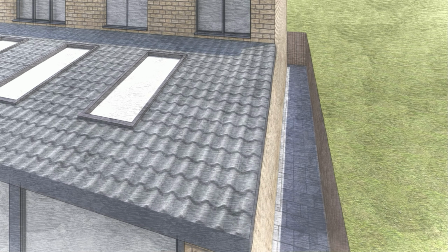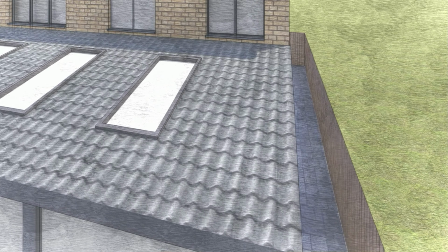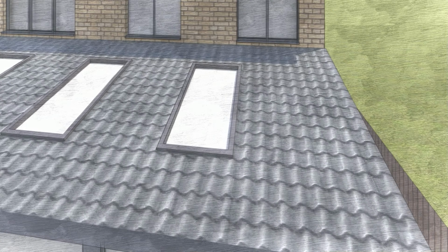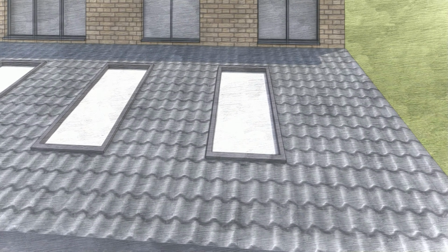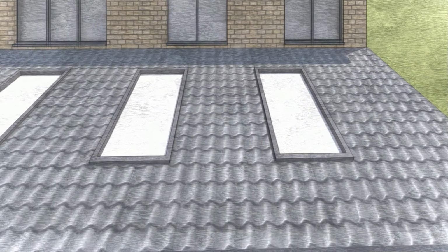There are roof tile manufacturers that produce roof tiles for shallow pitched roofs. However, they generally need to be overlapped considerably more than conventional tiles. What this means is that you're going to require more tiles to cover the same area, adding unnecessary costs as well of course as the additional weight that you're going to be adding to the roof structure.